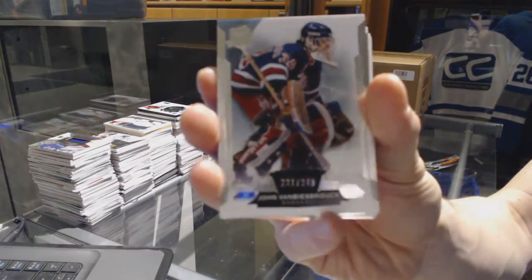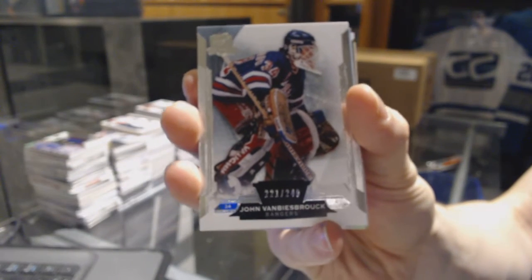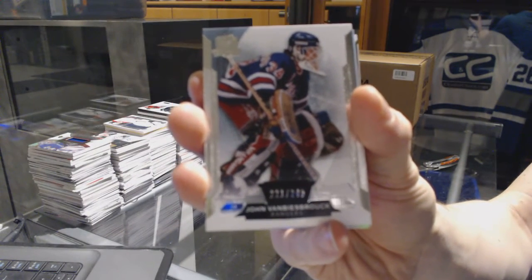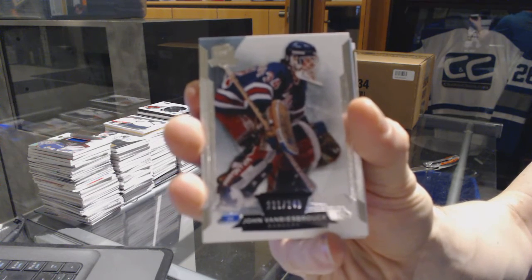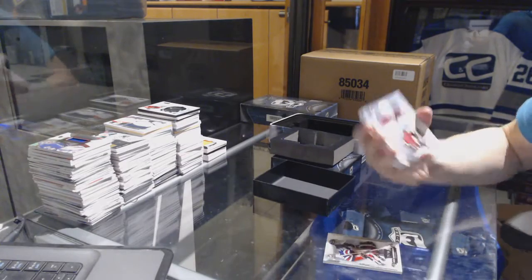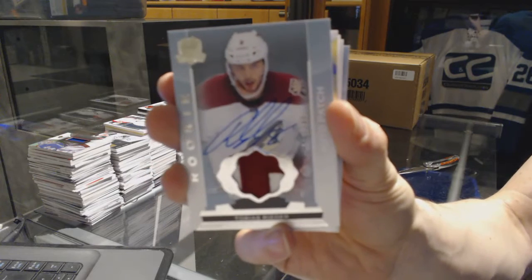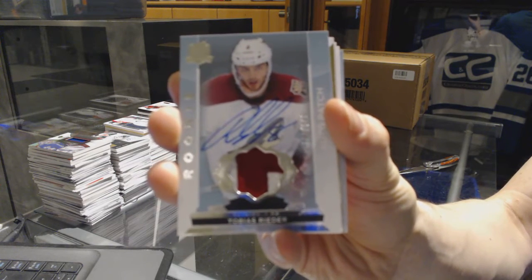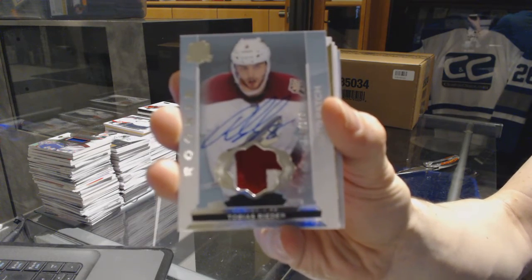All right, base card number 249 for the New York Rangers, John Vanbiesbrouck. And the ironic part about it is that Bobby Orr's Chicago version will sell way more than the Boston version. We've got a two-color rookie patch auto number 249 for the Arizona Coyotes, Tobias Rieder. Toby Rieder, rookie patch auto 249 for the Coyotes.